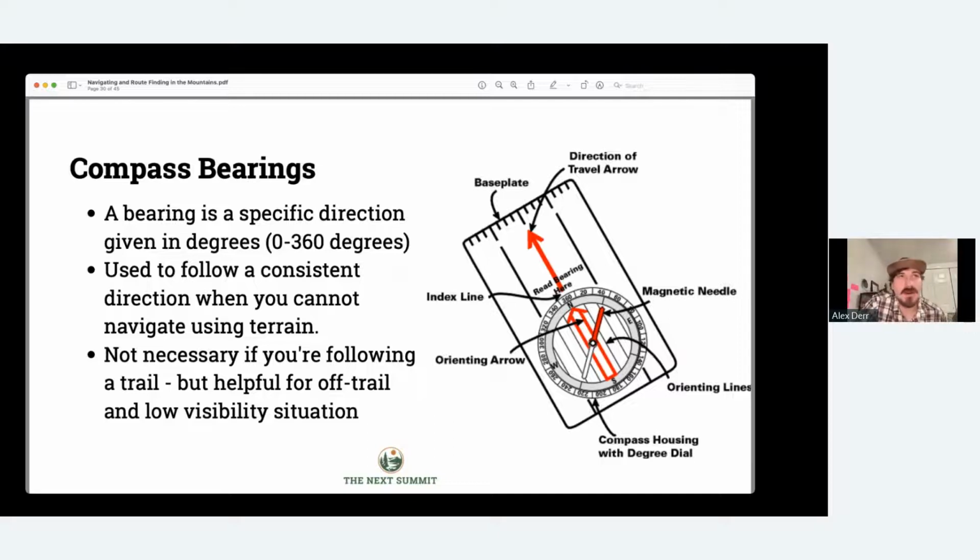So a compass bearing is used essentially to give you or to take a very specific direction, to take note and to maintain that direction. Each degree points to a specific direction around you. We take that whole circle of direction around you, and we cut it up into 360 unique spots, essentially. And so you can imagine that gives you a great degree of specificity in terms of following a specific direction.